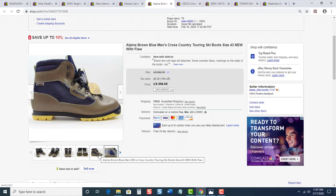Next one again is a pair of Keen. This is their H2 Newport sport sandals, fishing sandals. Again, size 11, great size for men's.